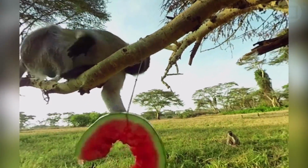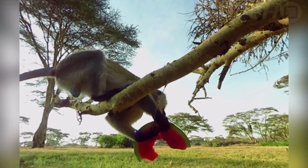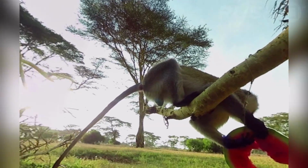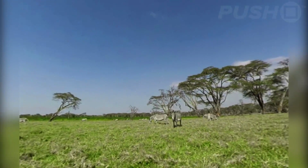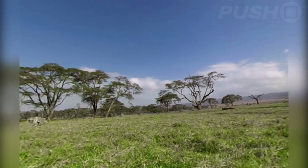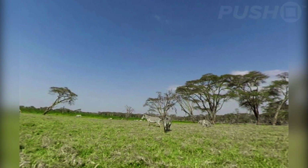There are some interactive elements to it. There are little quizzes, and sometimes you have to shake the controller in order to feed the animals. But really what you're going to be doing here is sitting back with the headset on and just watching events unfold around you. And what's really cool is that this looks very nice. It's been shot in 4K VR.